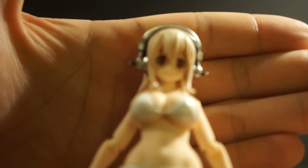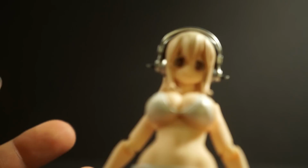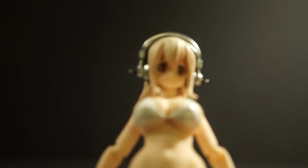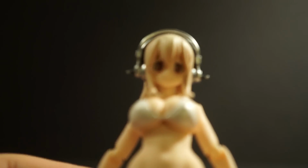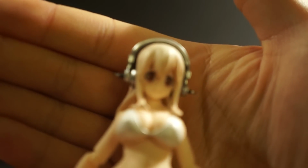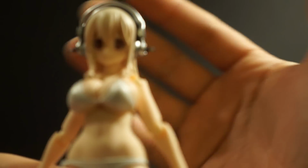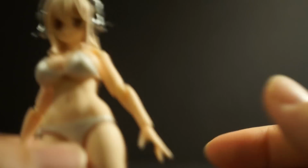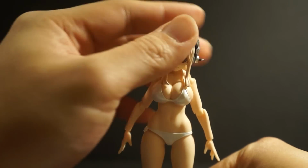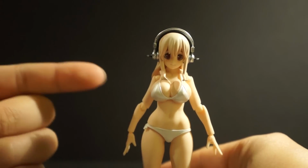But yeah, now her face, once again, like I said, Super Sonico, I think, encompasses every aspect of a girl a guy could ever wish for. Now, she can be super cute from what I've seen in the anime. She can be very sexy, very hot, very outgoing, very spunky. I think they've done a very nice job encompassing all of that. Ooh, almost dropped the figure there. Encompassing all of that in this one figure.